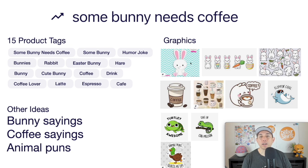So use a bunny here, maybe holding a coffee. These are different ways you can do a coffee. You can see this bunny holding a coffee. That would work perfect, but don't copy this. This is somebody else's. So do something like that.